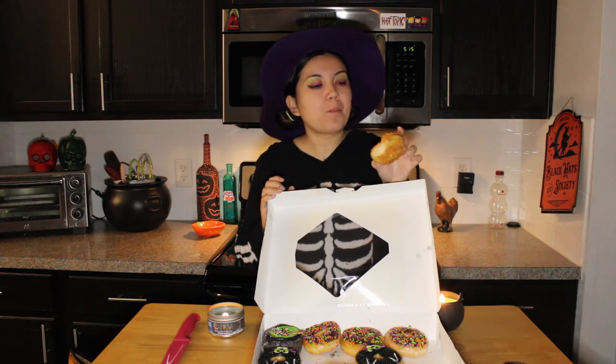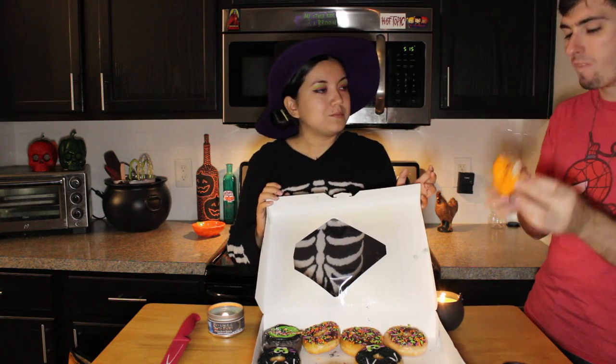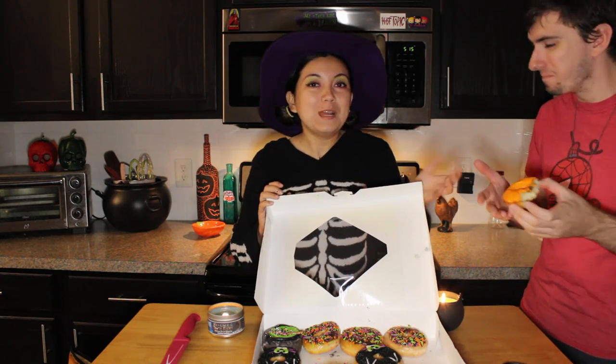It's just your classic regular glaze sprinkle donut. So if you're a fan of the strawberry frosting ones or just frosting with sprinkles ones and regular glaze, you're gonna love this one. And it's also really pretty in spooky Halloween colors.